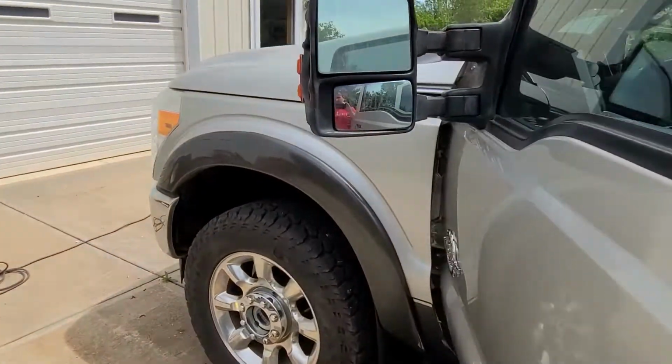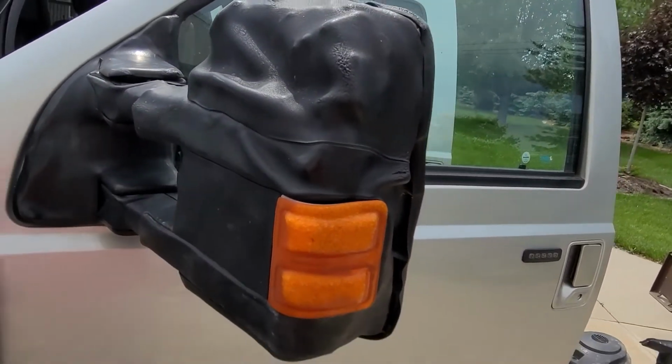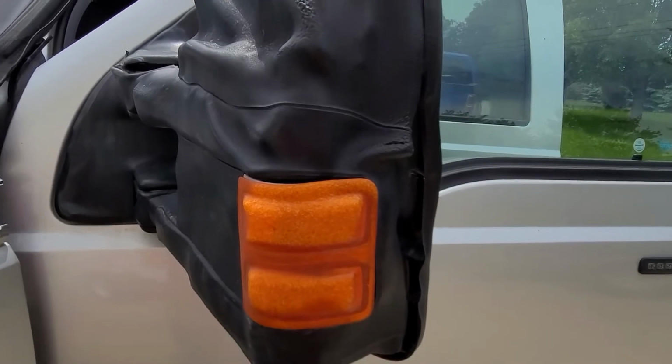Oh yeah, and then of course the melted mirrors. Yeah, those definitely need to be replaced.